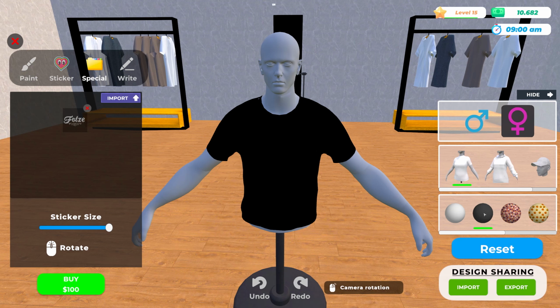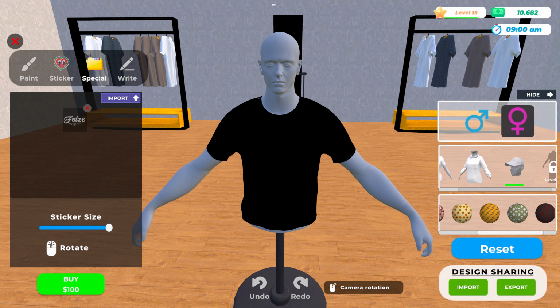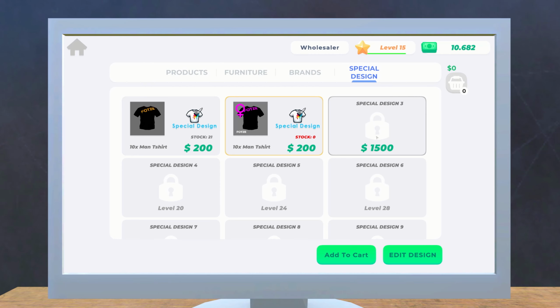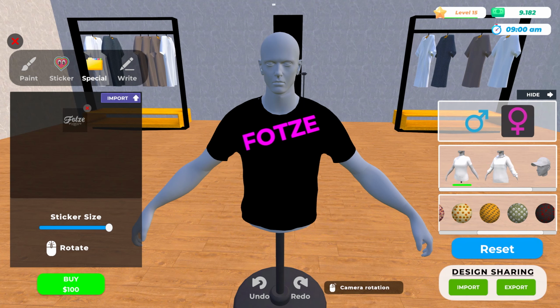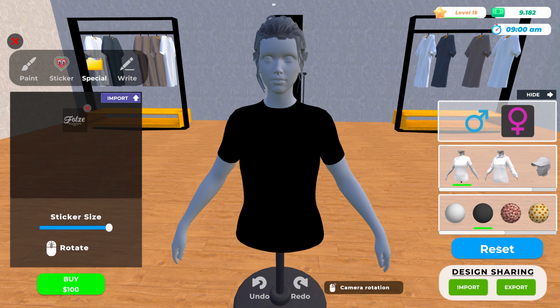Female shirts. Keep it black. Gonna be fine. Oh, we can do hats too. When is our next available design? Design 3. Oh, I can buy that now. Well, then, that's what I'm gonna do. Okay, we'll edit the design for this one. We'll make it a female shirt. Booyah. Booyah kasha. We'll reset it. There we go. So we had to hit reset in order for it to actually change.